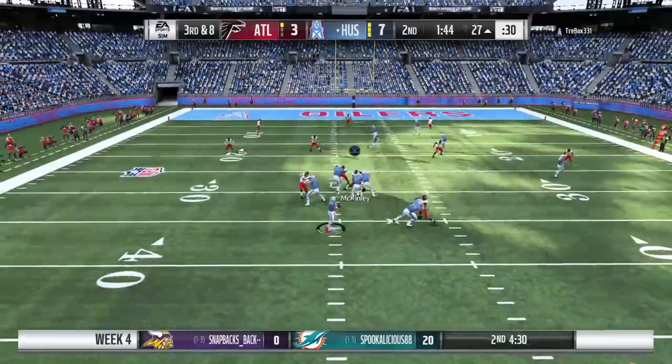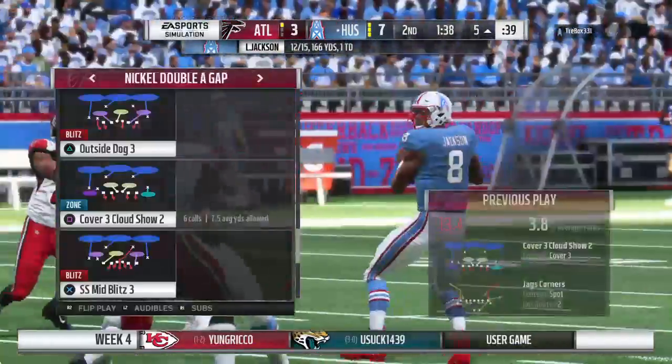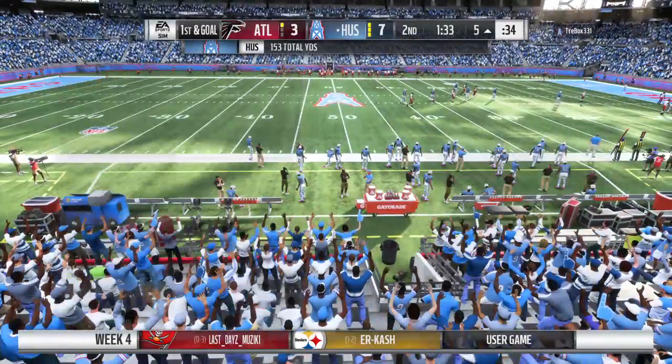From the gun, it's Jackson. Able to haul it in is Kittle. And he gets it all the way down inside the 10 and mark him at the 5. They're able to convert on third down, and that sets up a first and goal.